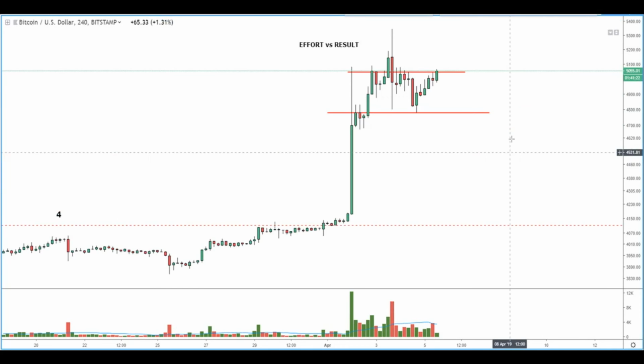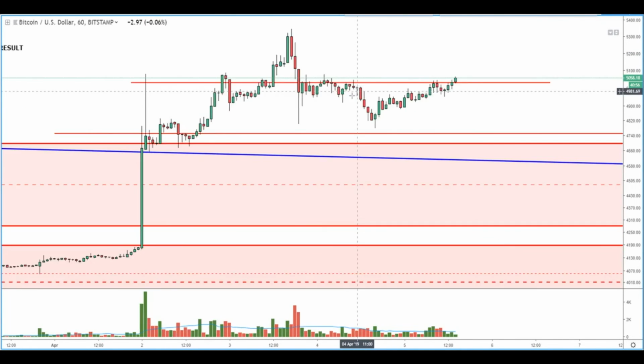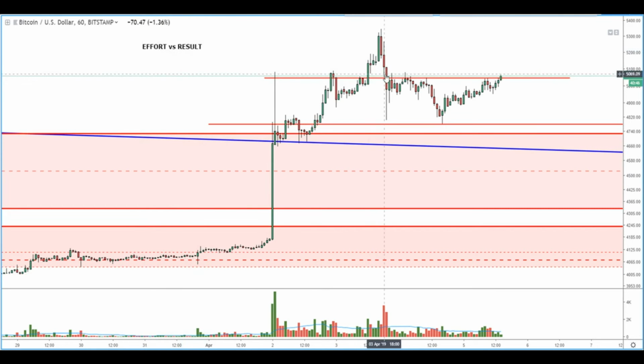So if we look at something like the 4-hour chart, we see that we've started to establish this little intraday uptrend where we're making higher highs, we're making higher lows, and we actually saw a really nice 4-hour resistance level test. Shortly after popping this new high, we did see a little bit of selling pressure come in. But if we look at what the bears were actually able to accomplish versus the bulls, we can see that the effort versus result is quite bullish.